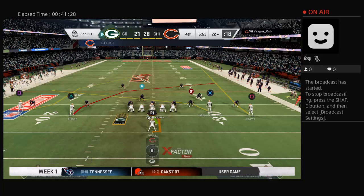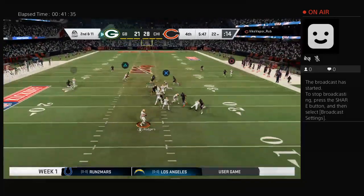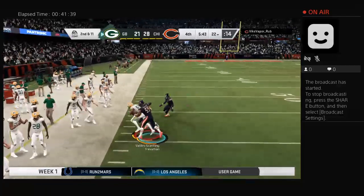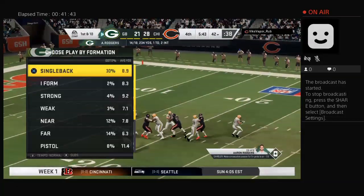Off the play fake to Jones. Here's Rodgers. Got an open man. It's Valdez-Scantling. That one a gain of 20 and a first down.